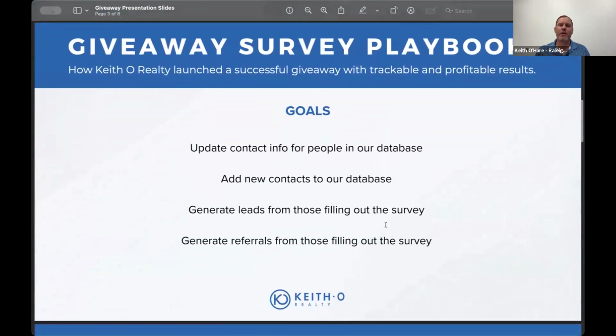So we had several goals. I've got a full-time director of operations, so we set some goals for what we wanted to accomplish with this giveaway. The first was just to update contact information for people in our database. We tied the giveaway to a survey where we collected some information, and I'll share what those questions are. Think about how many people you have in Command or whatever database you have where you're missing something, whether it's a phone number, an email, an address, a birthday. We just wanted to clean up our database a little bit with the survey. So that was one goal, to update contact information for people already in the database.